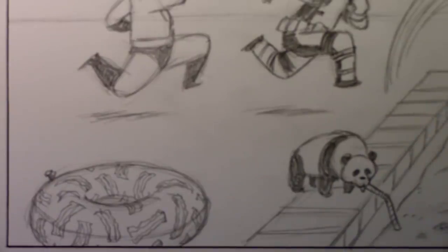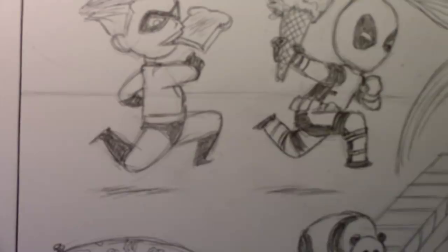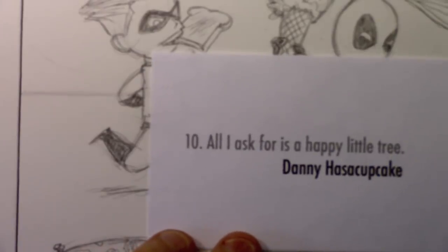And now it's time to move on to truly the most random of them all, but before I get to it, I'm going to shift focus. All right, yeah, just a little bit of a shift there so that we can make space for the last suggestion. This from Danny has a cupcake. All I ask for is a happy little tree. And how could I deny a request like that?